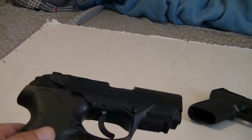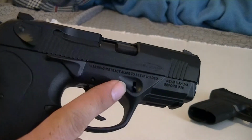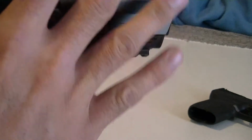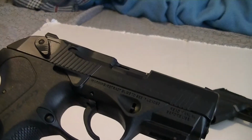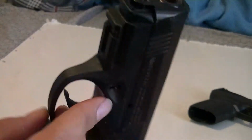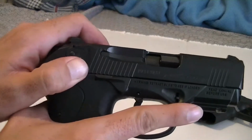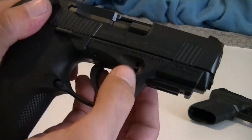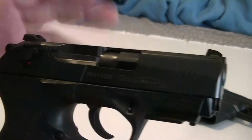Similar to the Glocks, it has these takedown levers, but the Glocks usually have to cock it back and do it. This one you don't. You could just do both sides. I'm gonna take the decocker off. Both sides, pull them down. It's real easy. It just slides forward.